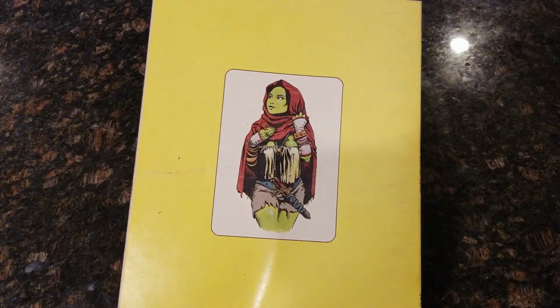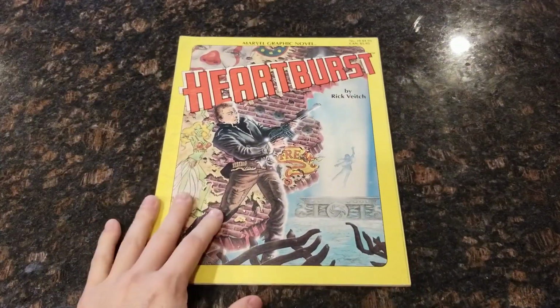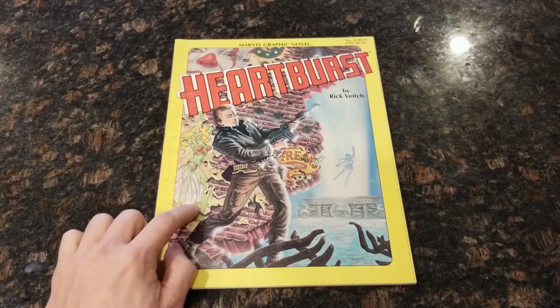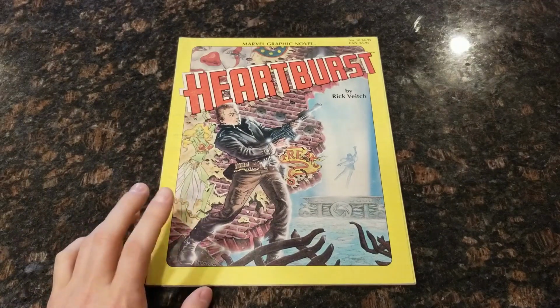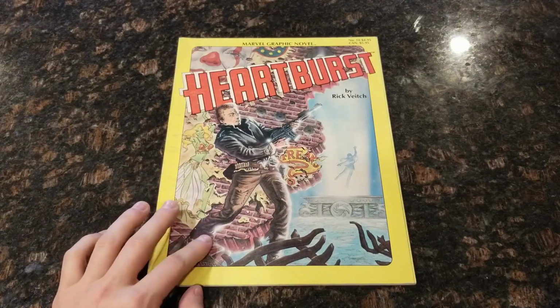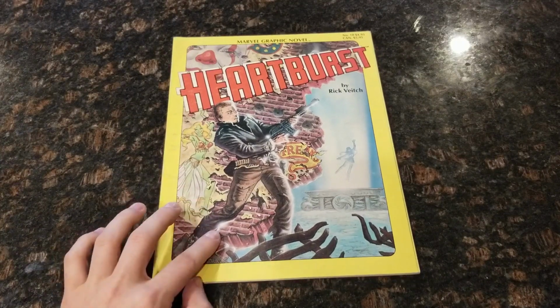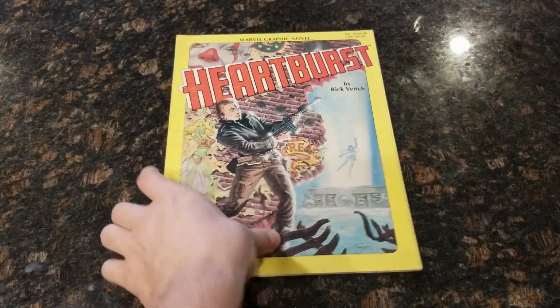Rick Veitch is, I mean, again, if you're not familiar with the work of Rick Veitch, please go out and check out his stuff. He is an incredible cartoonist. He also writes some of his own stories. This is an original story, even though it's a Marvel graphic novel. This is fully a Rick Veitch story. He wrote it and he did the artwork for it. And I read it last night, and it's really, really solid. It's super good. So highly recommend this one. Found this one for like $5.